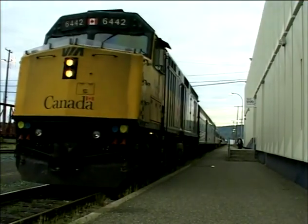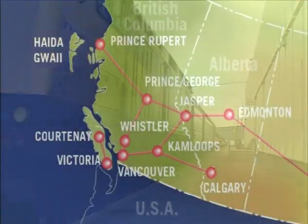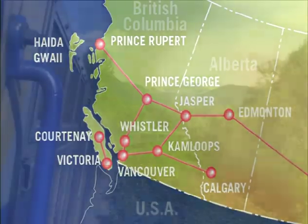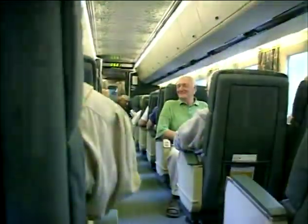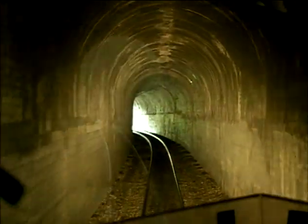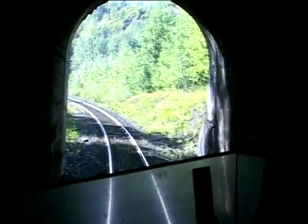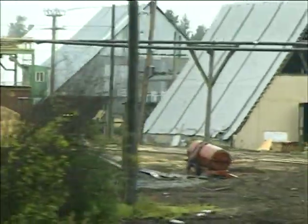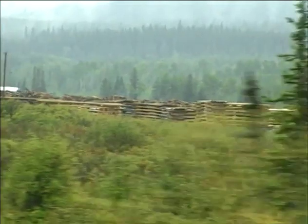This train, called the Skeena, starts its journey at Jasper in the Rockies. Passengers overnight in Prince George and then continue on to Prince Rupert. Following the route of the Skeena River, the train runs more than 1,000 kilometers westbound through the wilderness of British Columbia. It travels a remarkable route across BC's interior plateau, passing more sawmills than settlements.